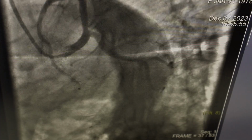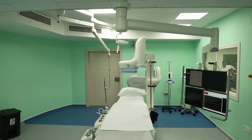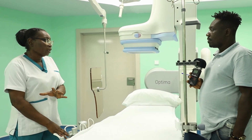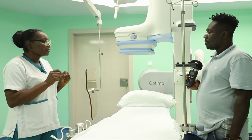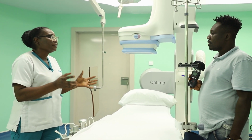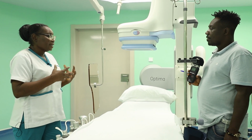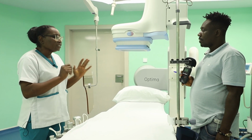And then you can look at it on the screen, and if there are any occlusions or narrowing in the vessels, you can tell. So if the heart is not working well, this machine can detect it, right? This is not the only machine that can detect the heart when it's not working well. But this machine can detect if the vessels that supply the heart itself with blood are blocked. We call it a heart attack. Narrowing of the vessels that supply the heart with blood. If it's narrowed, we can use this machine to determine it.